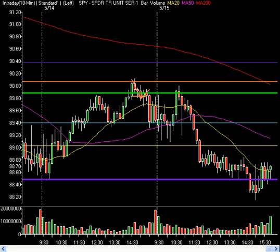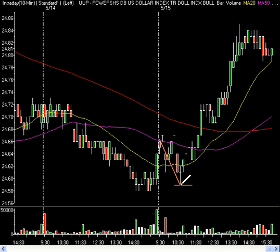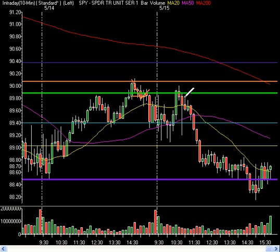What happens to the UUP, or the dollar index that we follow here? It starts to rally massively, all right? So you have the UUP, or the dollar, starting to rally up. What happens to the market? Let's go back to the spiders. The market starts to sell very sharply and continually all the way down to around 3 o'clock.